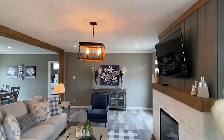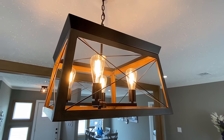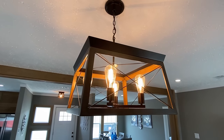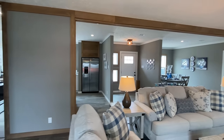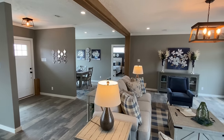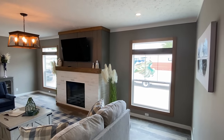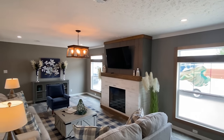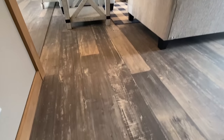Oh, I said I was gonna give you a better look, didn't I? Oh, that's gonna be a good slow-mo right there. I'm gonna hit that dining room whenever we go check out the main bedroom, okay? Give you a shot of this flooring.